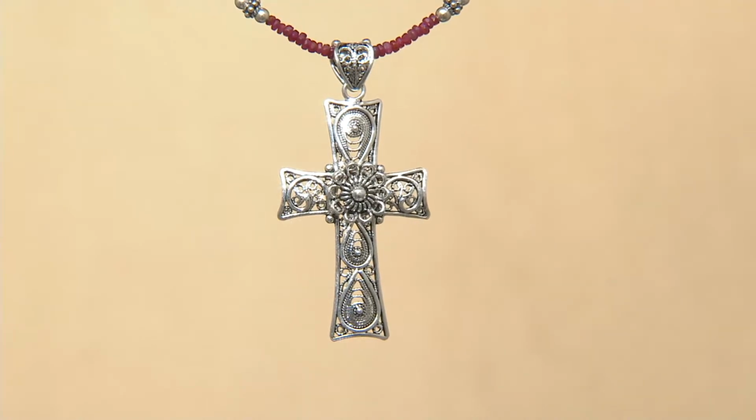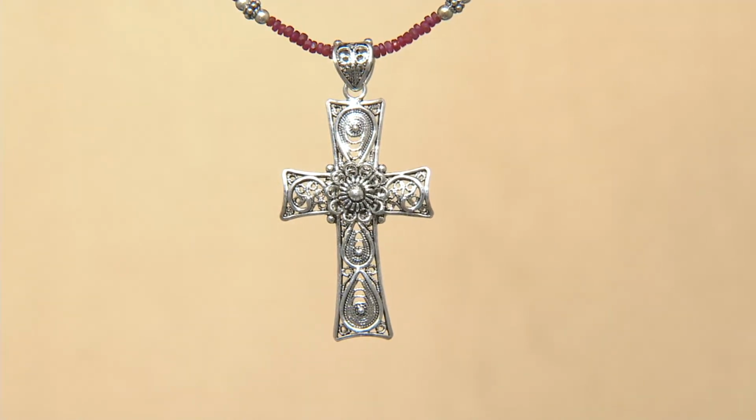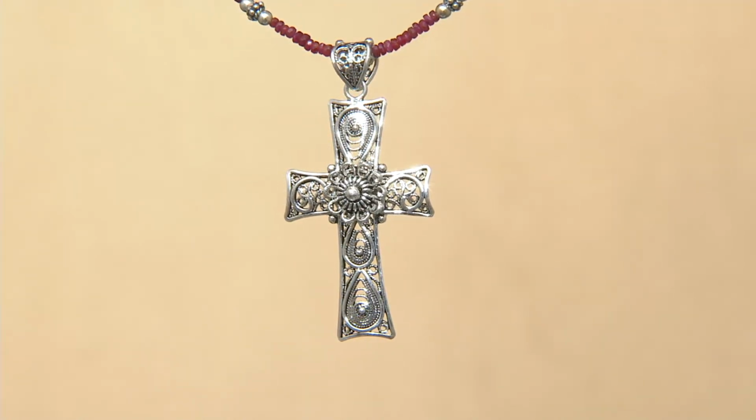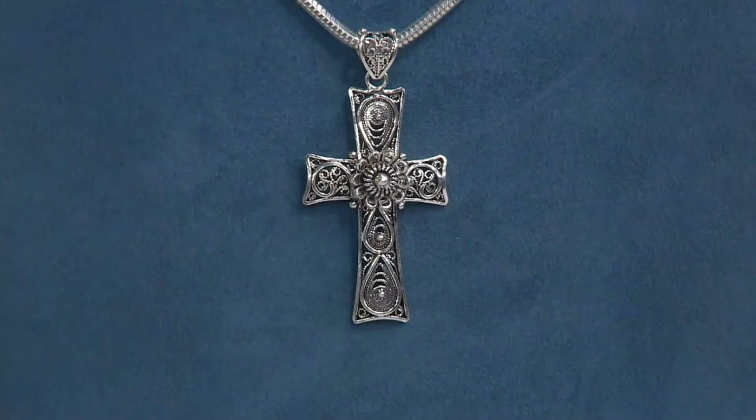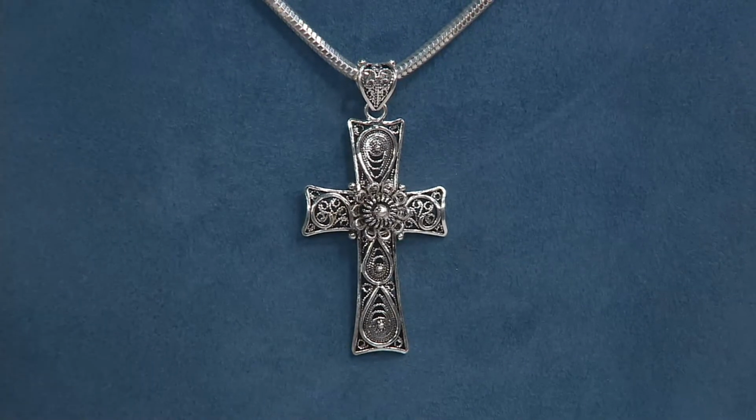To be there, really the cradle of civilization and the cradle of Christianity, and to see these artisans doing this by hand, every single piece of this solid sterling silver, all done by hand. Now, the necklace does not come with the chain. You need to provide your own chain. We do have other chains in the show, but you can put it with a leather cord, your own chain, whatever you would like to do.